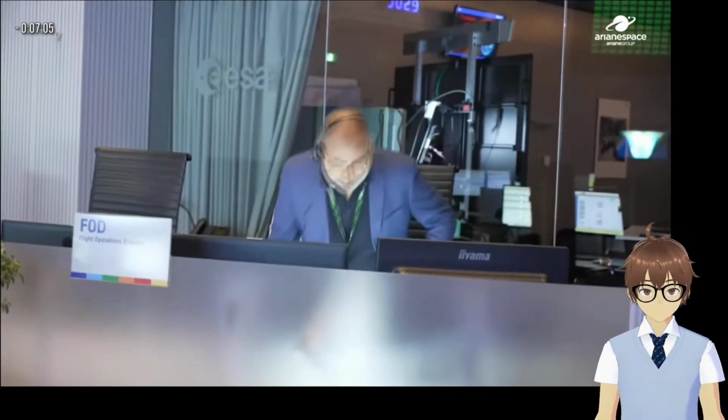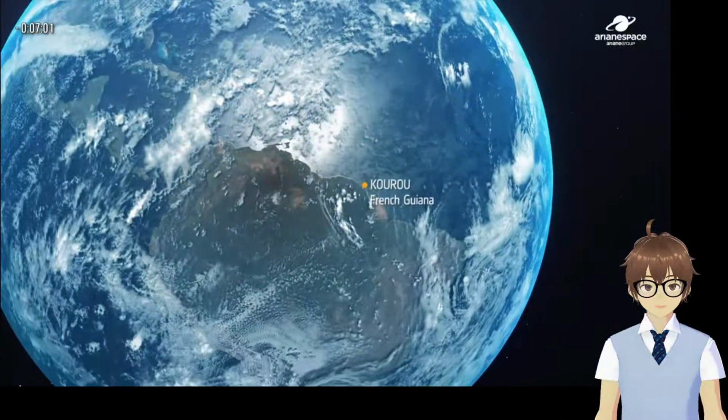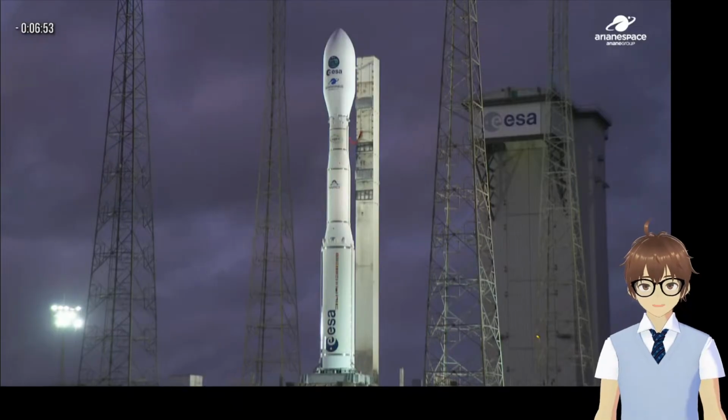It looks like this is the flight operation director doing the call out. S-track go. Scheduling go. Excellent. This completes the Biomass roll call. They are go for launch. Back in Darmstadt in Germany, there are 6 minutes and 56 seconds counting to the liftoff. We'll check in with the SOC teams after launch.